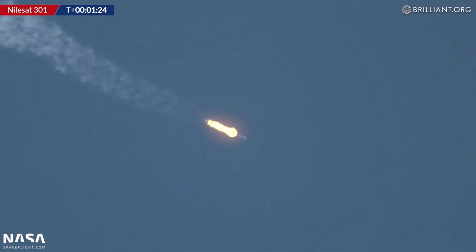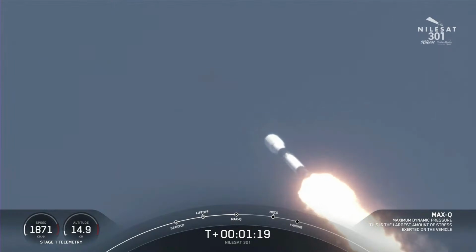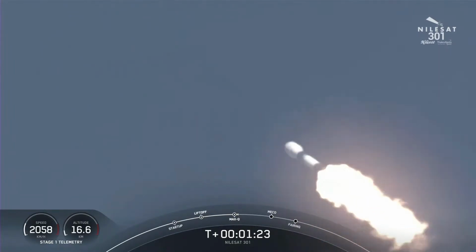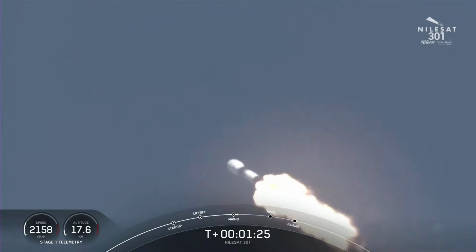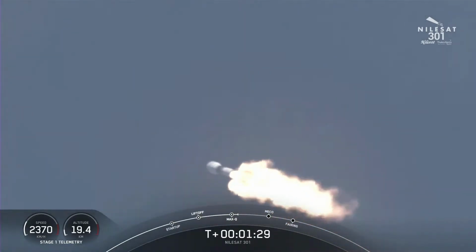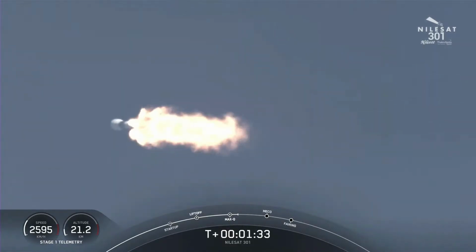Beautiful and successful liftoff so far of Falcon 9 from Pad 40 at Cape Canaveral Space Force Station. Now we just passed through max Q, which is the moment of maximum aerodynamic pressure, and it looks like all is well on the vehicle. Now the next milestone will be main engine cutoff, coming in just over 1 minute, where the 9 first stage engines will shut down. I'm looking forward now to the impact chill.